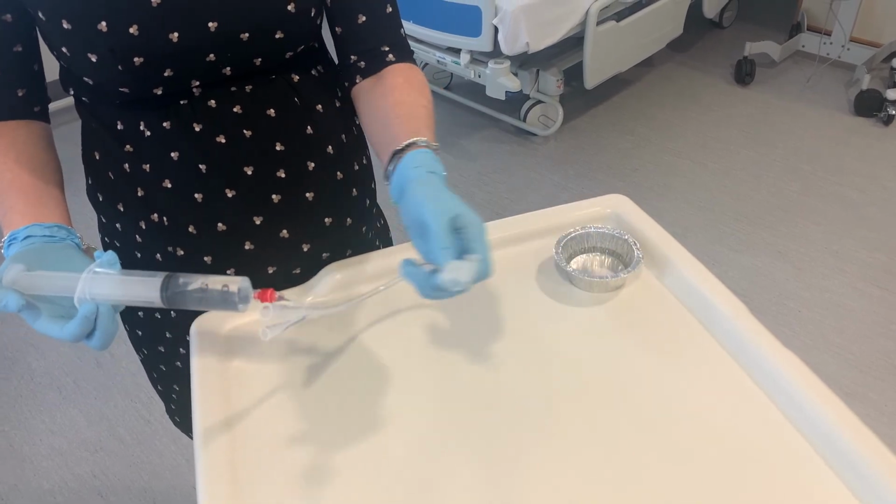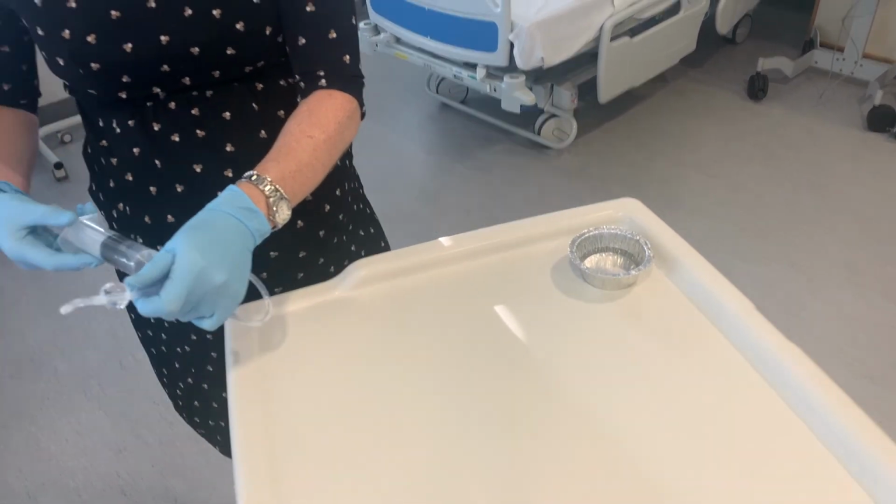The benefit of having the Foley catheter is that more women, particularly those that are deemed to be slightly more high-risk pregnancies, are eligible to have this as an induction method in an outpatient setting.